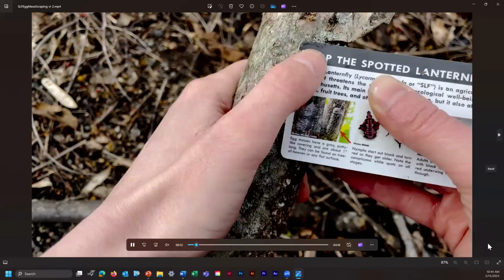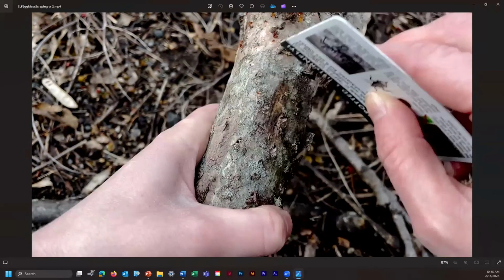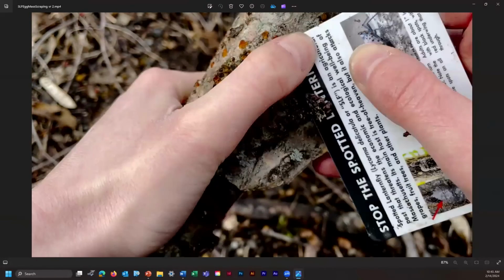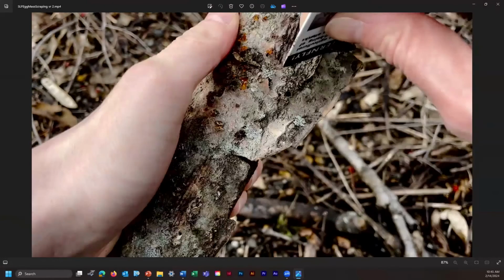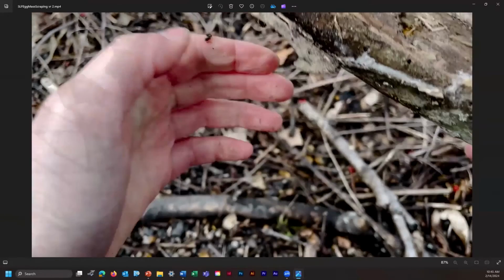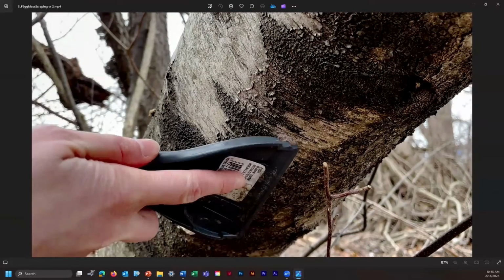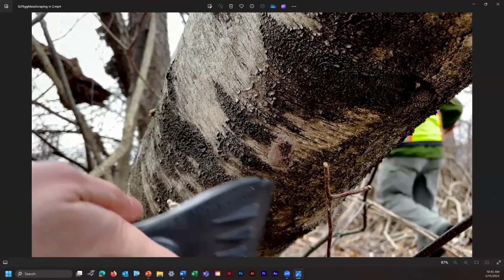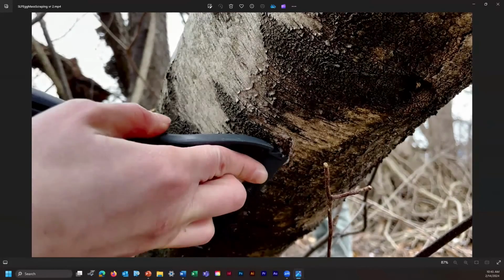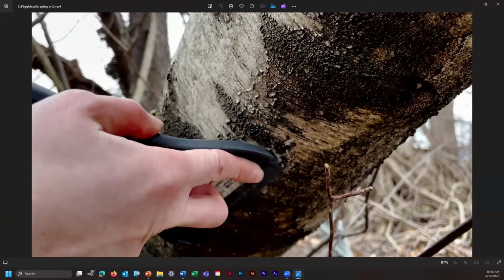So she's just showing you right now the cards that we have, and then how you pop all the eggs first to kill them, make sure they're dead, and then scrape them away. And this looks like it was just a dead log found on the ground. And then here we have a birch. This is one of our other tools that we use, these really cheap windshield ice scrapers. They're really good for doing this kind of egg mass scraping.